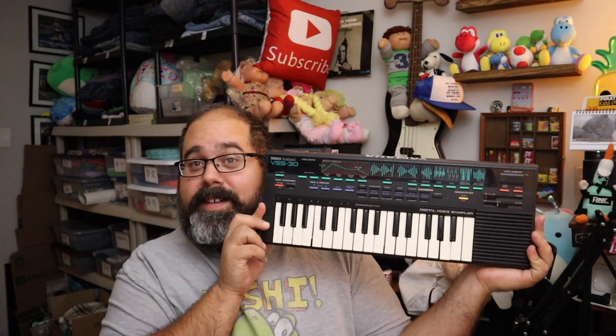Here it is right here. This is a Yamaha VSS-30 Portasound Digital Voice keyboard. It also does voice sampling, which is kind of fun. You can actually record your voice and play different notes of your voice. Sarah was having a lot of fun with that. This would have been worth 300 plus if this key didn't come off.